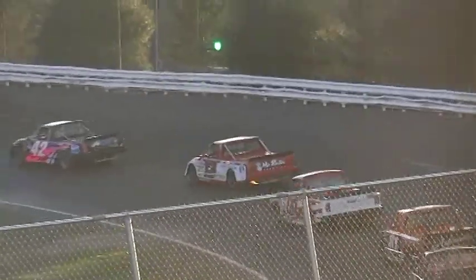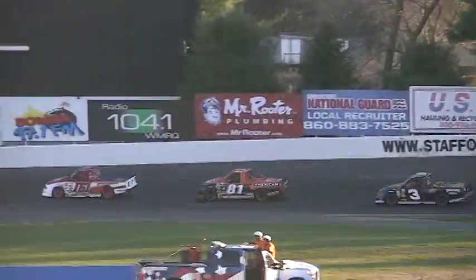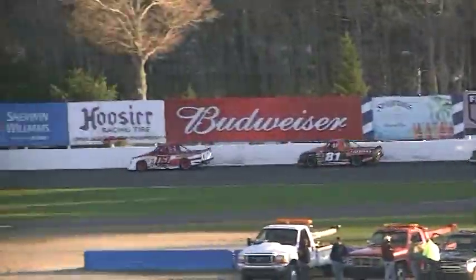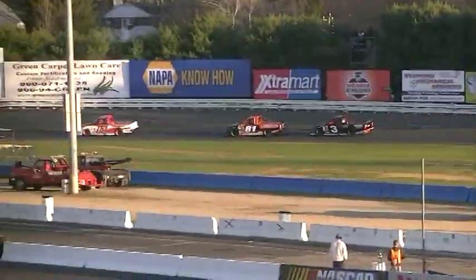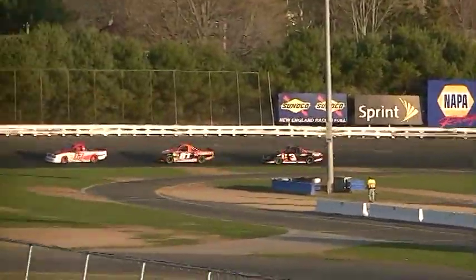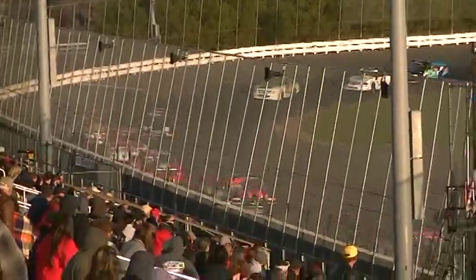Your new leader, the 88 of Roger Turbush. They went 3 wide. I don't think Teddy knew what to do there as it was side by side by side out of turn number 2. Your leader, Roger Turbush, second, Dumicic Jr., Teddy Christopher back to 3rd. Now he's got to figure out how to get back to the lead. Oh, that's absolutely true. But the rest of the group is still following with Bert Willett in the 151.